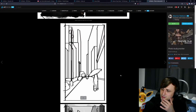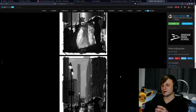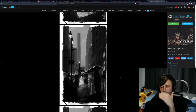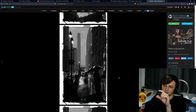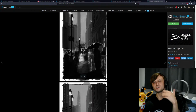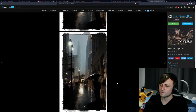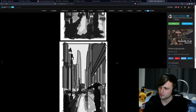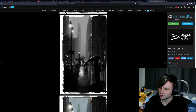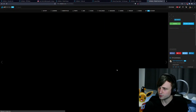Oh, this is different. Photo study practice. There's something really satisfying about these storyboarding elements. What do they call them? There's a word for them, but I've completely forgotten it. My mind is frazzled. I'm not used to doing this much talking and interaction at once. But that's a fantastic development from lines and silhouettes down to finished result. Absolutely beautiful. Well done.